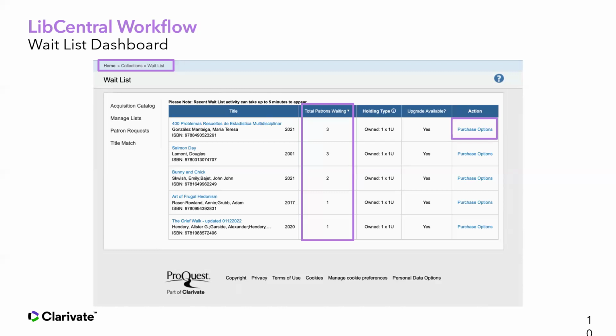It's just going to tell you how many people are waiting. They're sorted by the highest number of patrons waiting. So here you can see three people are waiting for that first title and so on. From here, you can see how many patrons are waiting for a particular title, and your holding types. So for that top one, again, 3 patrons are waiting. This title is owned by your institution and the access is at 1 user.